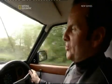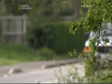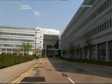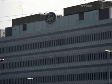So this very Cortina was the last to roll off the production line in 1982. It was the end of an era for a car which sadly had the aerodynamics of a brick. Behind closed doors, Ford of Britain was working on a redesign that would change the appearance of its cars forever.